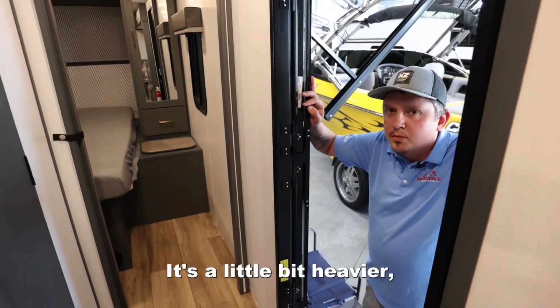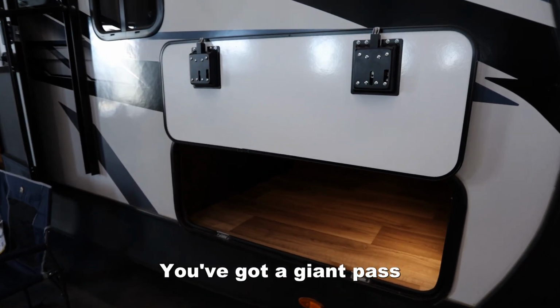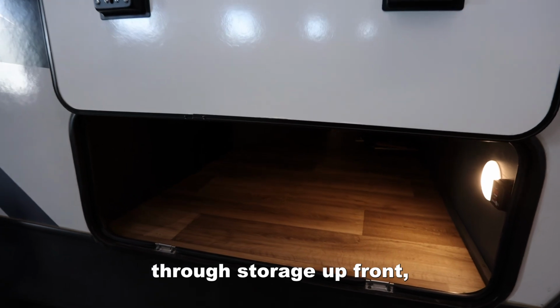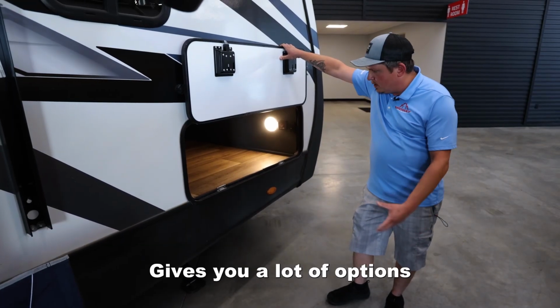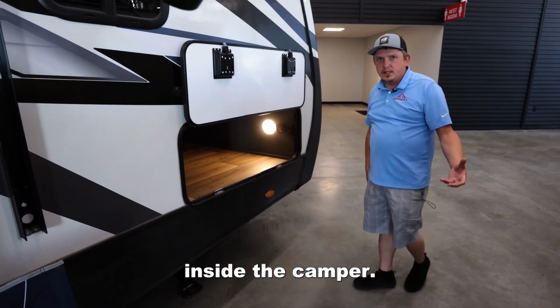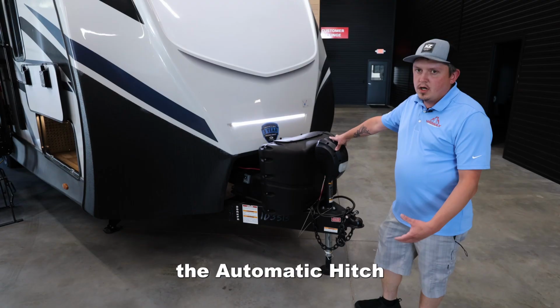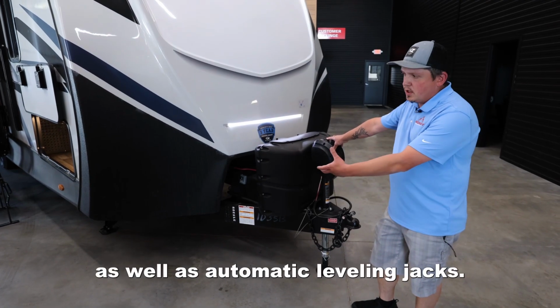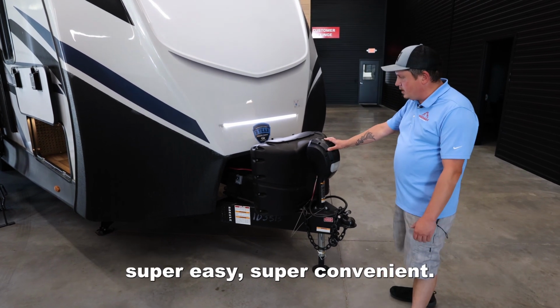It's a little bit heavier, but it's built sturdy. Coming out here, you've got a giant pass-through storage up front, big enough to fit 2 Costco banquet tables in it, so that's nice. Gives you a lot of options as far as storing your stuff, so you don't have to keep everything inside the camper. One of my favorite features on this one, the automatic hitch jack up front, as well as automatic leveling jacks, all electric. Makes it super easy, super convenient.